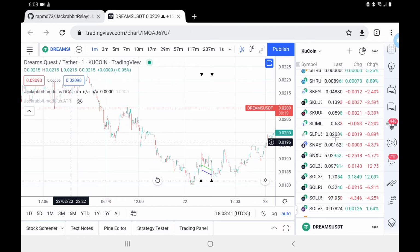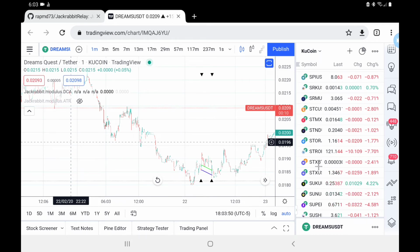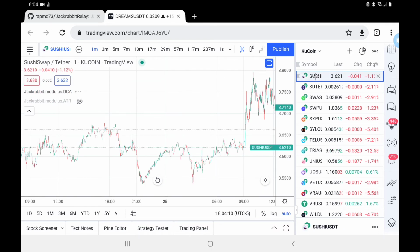Okay, let's pick a coin that has a difficult history. And I say difficult because I still own it, and I know just how difficult it is. Okay, sushi. When I first got into this coin, it was $13.44. That's not a nice price to be looking at.